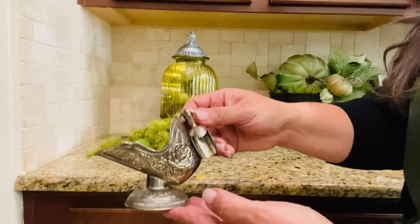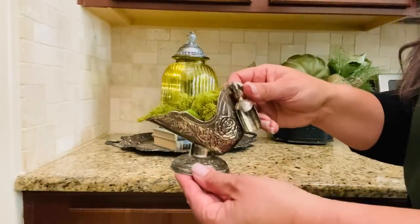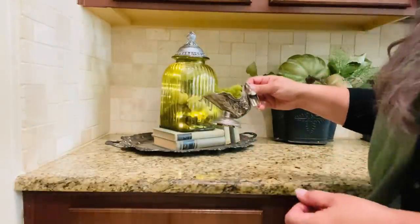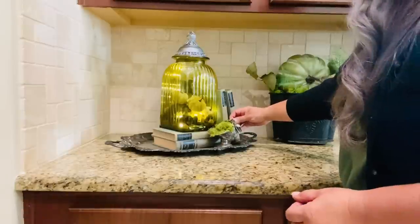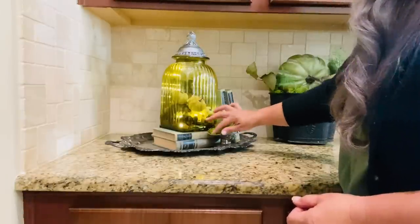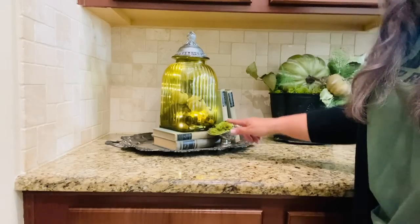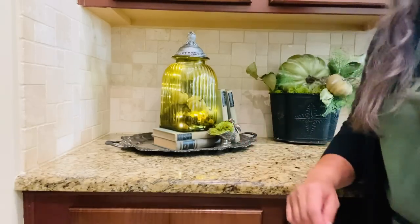I'm going to try and see if this will fit. I love this piece. I love the little scoop that comes with them. So precious. So I'm going to, yeah, see, that'll fit right there, barely. So it was just made for that. I'm going to grab a couple small pumpkins for that as well, and then we'll move on.